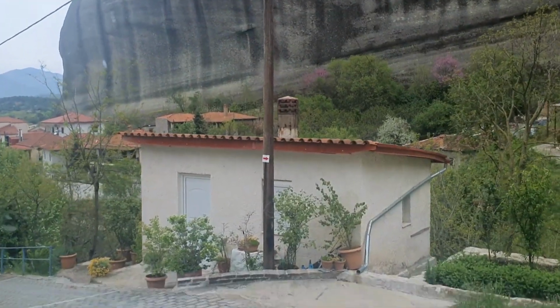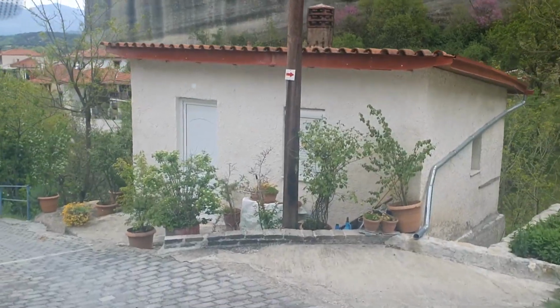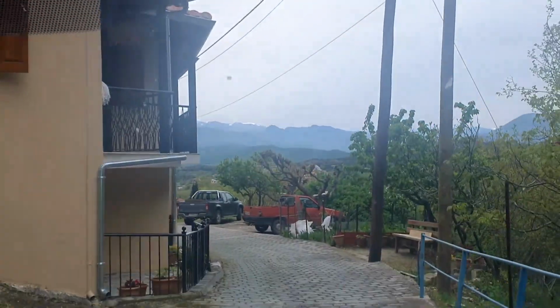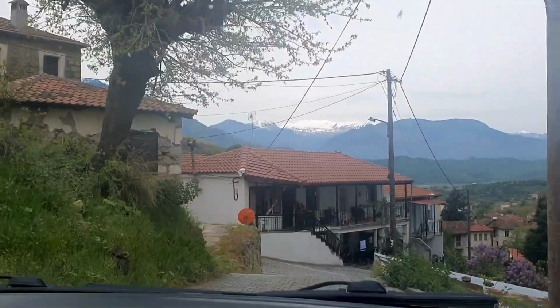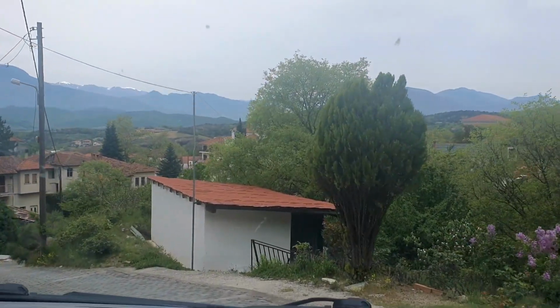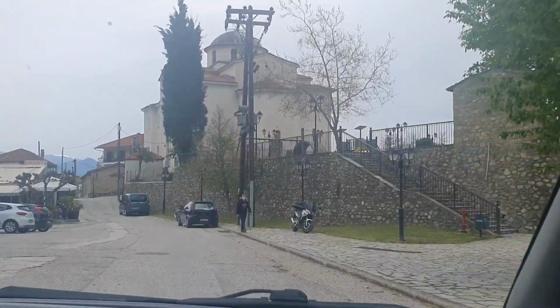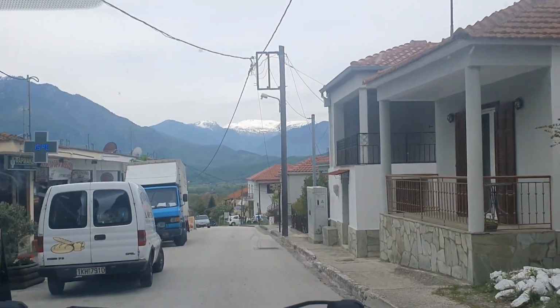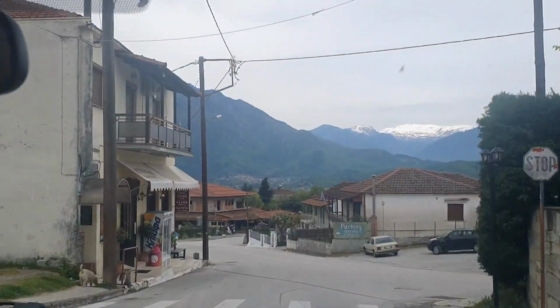After breakfast, we started off for our day's trip. We drove steeply down at first, crossing the Greek Orthodox Church Peter and Paul in Kastraki village, getting a glimpse of the snowy Pindos mountain range at a distance.